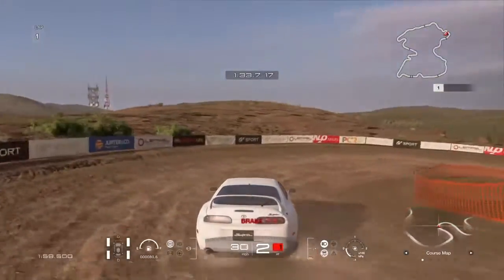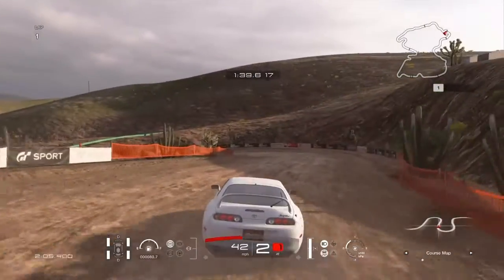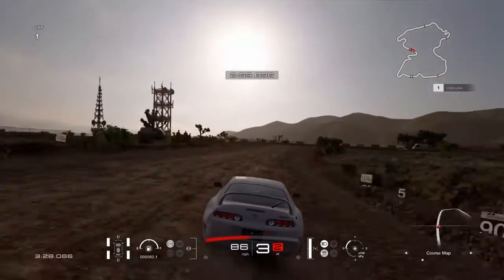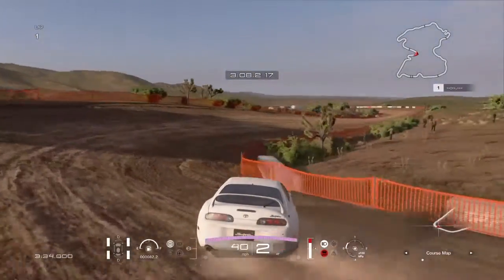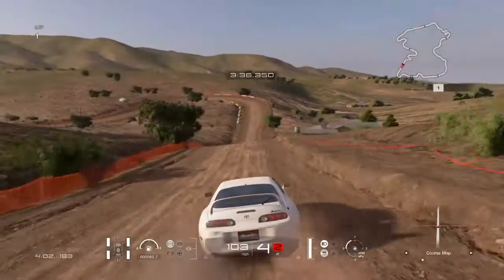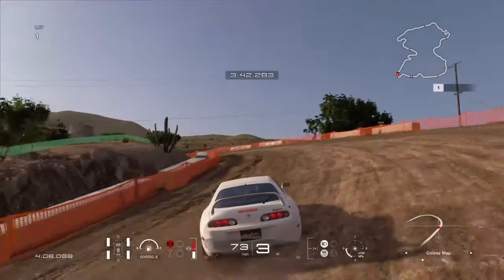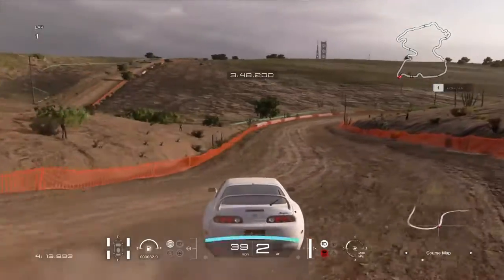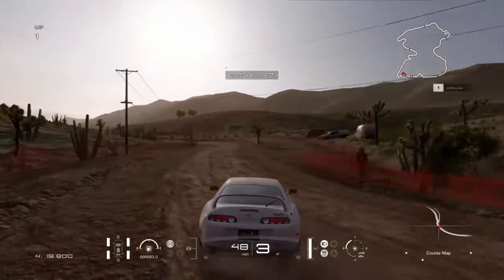Oh, surprising that we did not hit the wall there. Oh, we've got the big jump coming up. That's always a fun turn. We might just be able to beat the last Supra, if we can get fast enough around these turns. It's going to be cutting it close. Ooh.